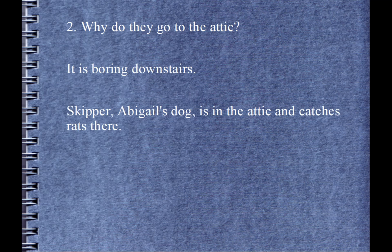Question number 2. Why do they go to the attic? And the answer is it is boring downstairs and Skipper, Abigail's dog, is in the attic and catches rats there.